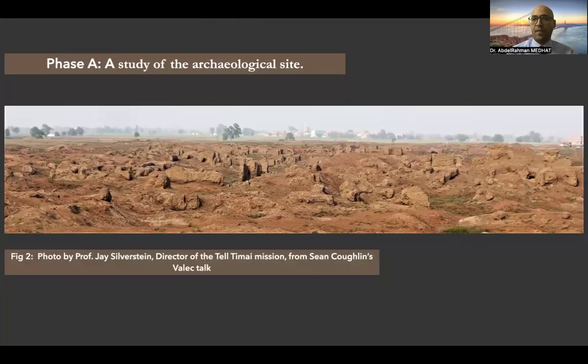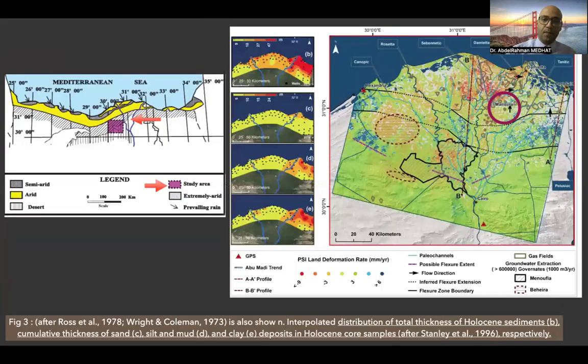This is a current photo of the situation in Tal Tamai, and we found there are a lot of earthen structures. In fact, there are hundreds of earthen structures, and all of them suffer from erosion and other deterioration aspects because of different stressors of climate change. This map shows Mendes located in Mansoura, with the red circle, and it suffers from many problems because of climate change and also the geological behavior of the site.